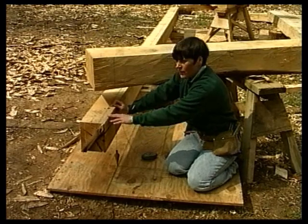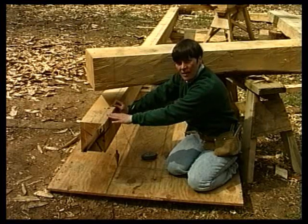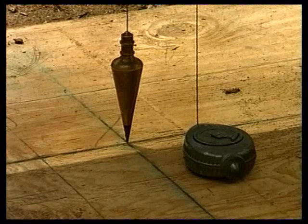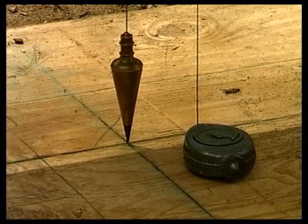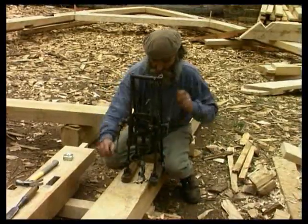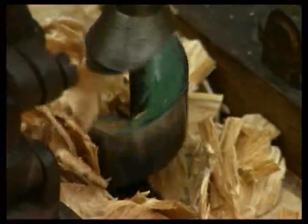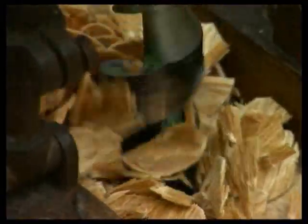Here we can see the stack of timber set over the gable template. That's a full-size drawing from which we're going to transfer up with the plumb bob to our level beam, the joinery. The head carpenter, Henry Russell, explains the joinery.